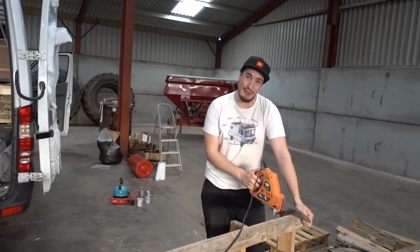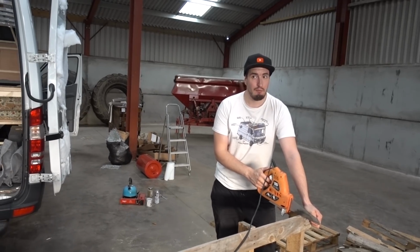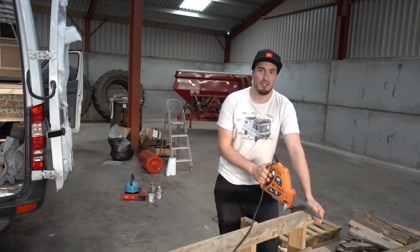And before any of you guys say it, I know you can get a special pallet tool ripper, a thing that looks like a crowbar, but this is what we have, so this is what we're using. We don't need the full lengths, so we don't need one of them because we just don't. They're short. We just don't.